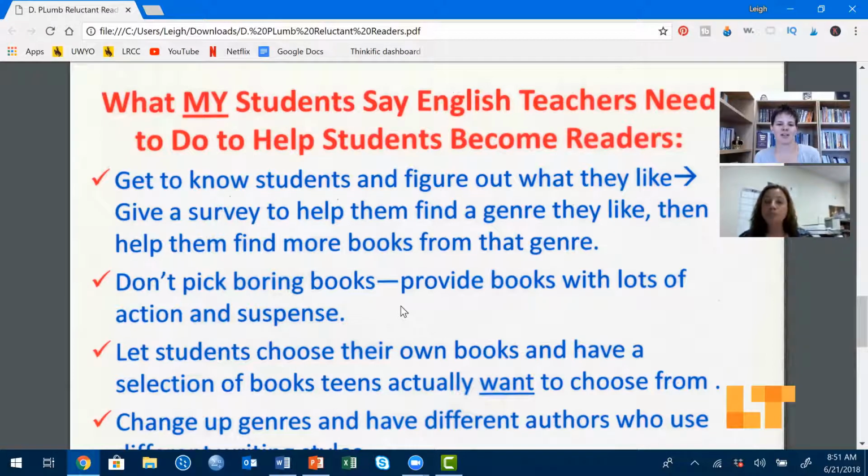Now, Alfred Tatum talks about this, and he talks about taking a book and just opening it up to the middle, finding a really interesting, engaging passage and reading that to get kids hooked. And then kids want to go back to the beginning to find out, oh, how did that happen? How did that character get there? How did that scenario come about? I never tried that. I think that's kind of an interesting concept.